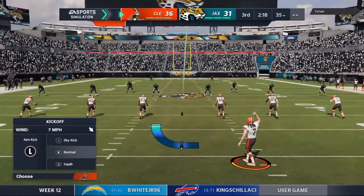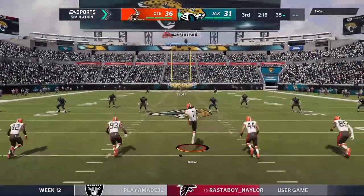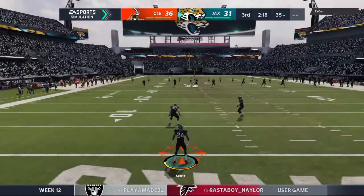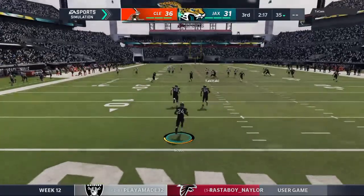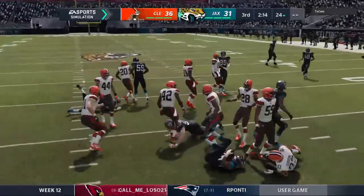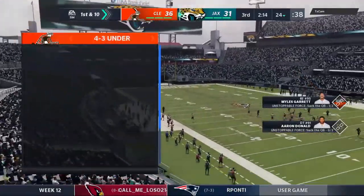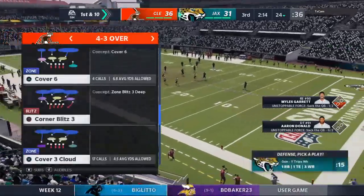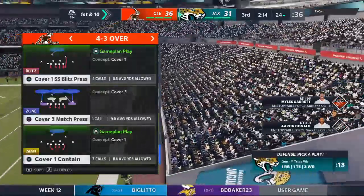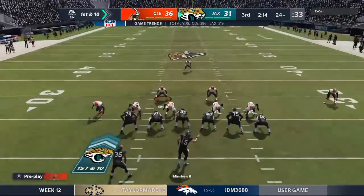A throw there, but that's going to wind up incomplete. The kickoff team on the field now as they will send this one away. Taking it about the 1. And he won't quite make it to the 25. The Jaguars take over 1st and 10 at their own 24-yard line. Jaguars come to the line to start their next drive.